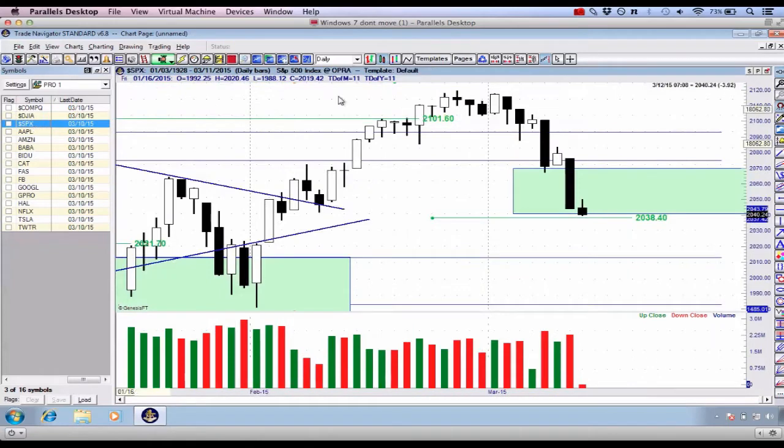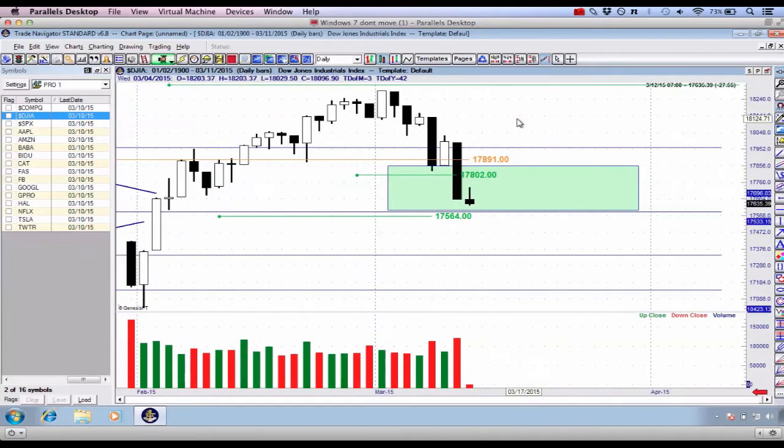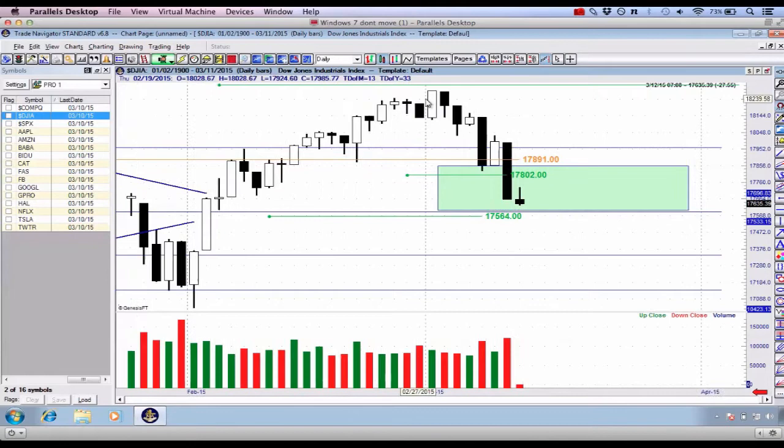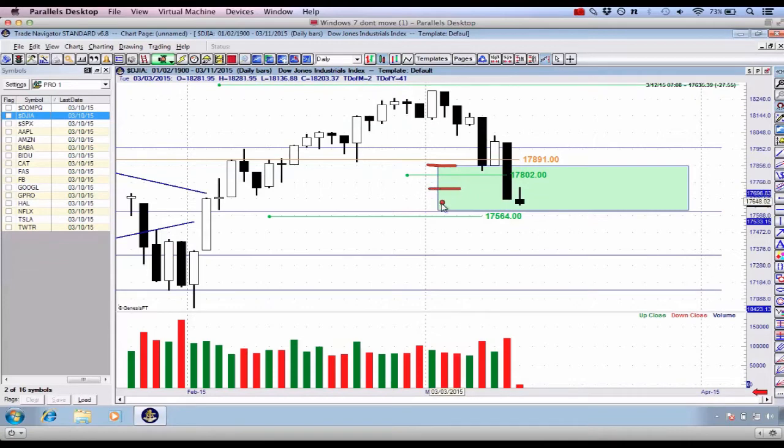The same is true for the S&P 500. You can see we have closed right at the bottom of this box. Now, for those of you who do not know what this green box represents, it's simply a Fibonacci retracement level based off the most recent bullish wave. This has given us our sub-ranges, our 0.382, our 0.5, and our 0.618 retracement levels.